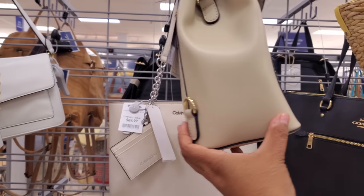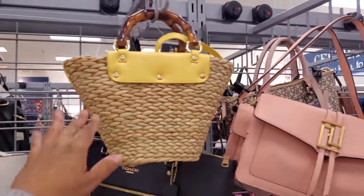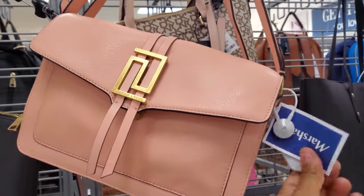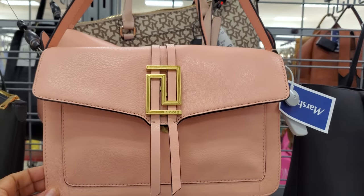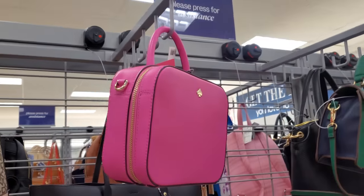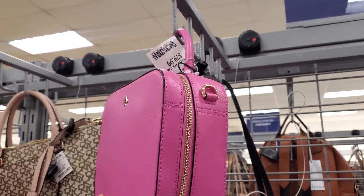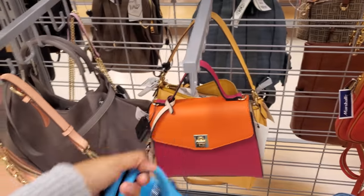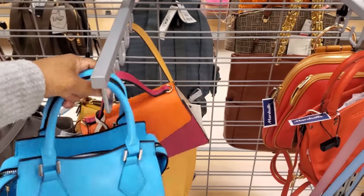It has little legs on it. $59.99. It's really, really nice. Look at that one. $59.99 for this one. A little shoulder bag. Kate Spade. This one kind of looks like a makeup box, but it might, I don't know. $80. You do get a long crossbody with it. This one's going to be Aldo. We've seen this one before. Nice color. I'm loving like colors like that.